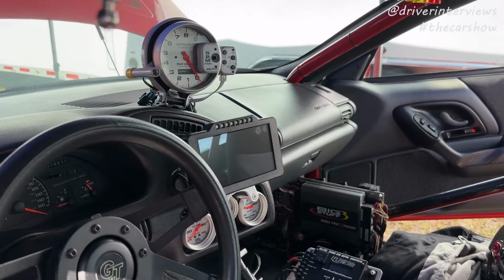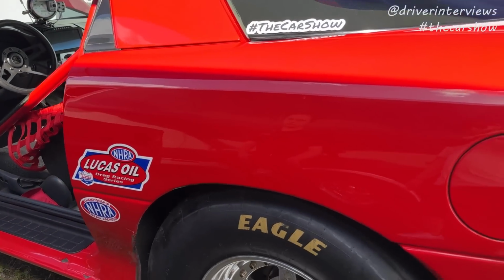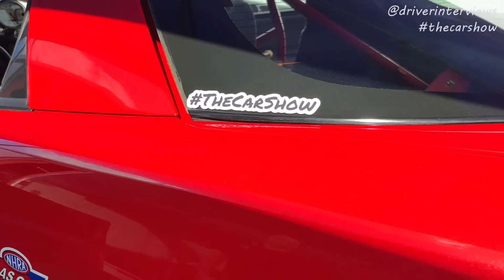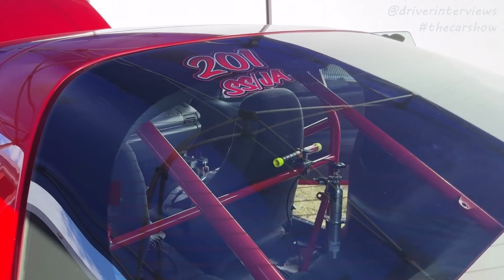As far as the back end of the car goes, strange 12 bolt. 12 bolt, not running the 9-inch, huh? No, not the 9-inch. 12 bolt seems to be a little more preferred frictionally, and that's also what the car came with, so we just stuck with it.